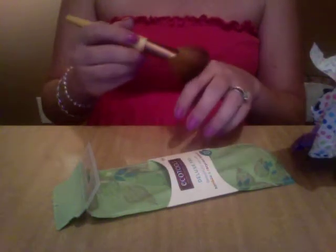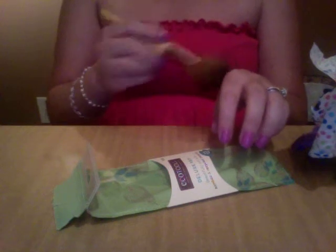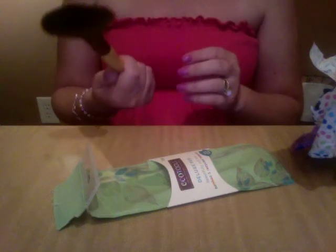Oh my gosh. It's the EcoTools fan brush, and it was new at our Ulta, but I had never seen one like this, and they ran out of stock and just never restocked them. I was just watching a Wayne Goss video last night about different ways to apply blush. He calls them blushers, which I think is so cute. He talked about how great fan brushes are, and I don't own one single fan brush. I wanted this one so bad, and it is so soft and so beautiful.